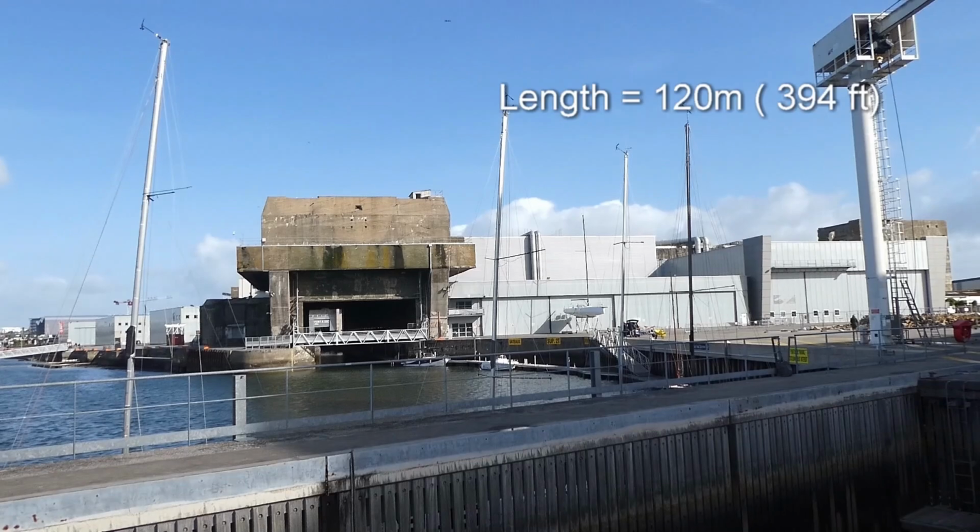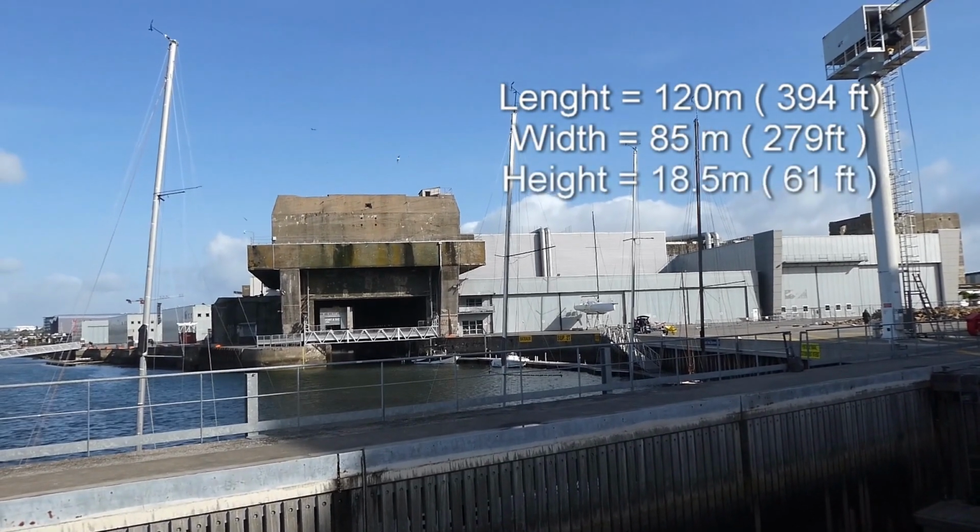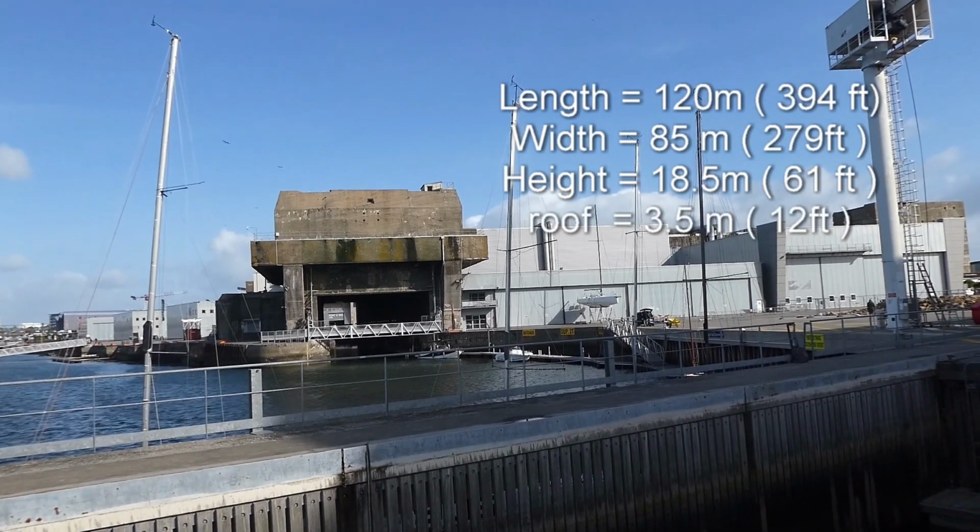The K1 length was 120 metres, the width was 85 metres, the height 18.5 metres, roof thickness was 3.5 metres, and the walls are 2.4 metres. One unique thing about the K1 is that it had one access point from the water into a pen. As I may have said before, at the back of this the rock was so hard they decided to make a traverse. In other words, the boat would go onto a cradle and then be carried up out of the water and to the back end, to K2 or even K1. There are some U-boat pens that they could use for repairs here as well. So let's have a look at the construction of K1 and its wet pen.